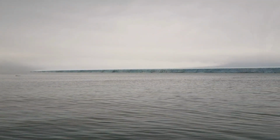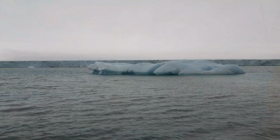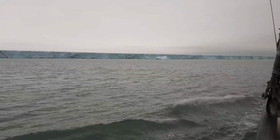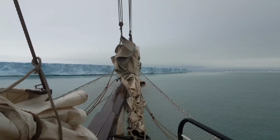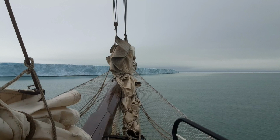And then we are there. We have reached the front of Brasvellbreen. This is a glacier coming off the ice cap of Nordaustlandet, one of the biggest or the biggest ice cap in the northern hemisphere except for Greenland.